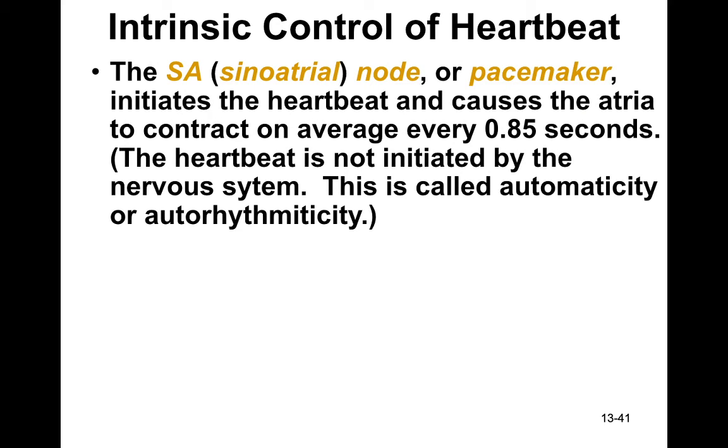Our heart can be affected by our nervous system, but it is not controlled by our nervous system. This fact that our heart is not controlled by our nervous system is called automaticity or autorhythmicity. Your heart has its own conducting system, its own electrical conducting system. So your heart controls itself. That is called automaticity or autorhythmicity.